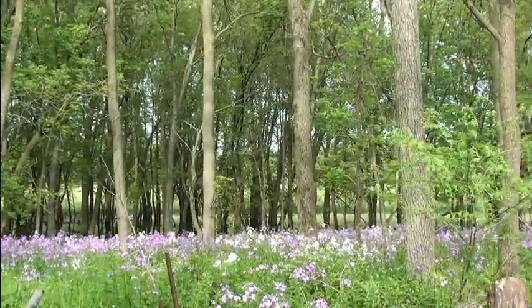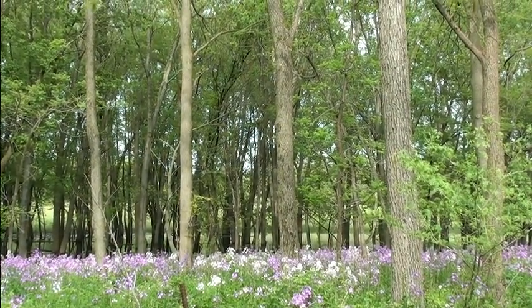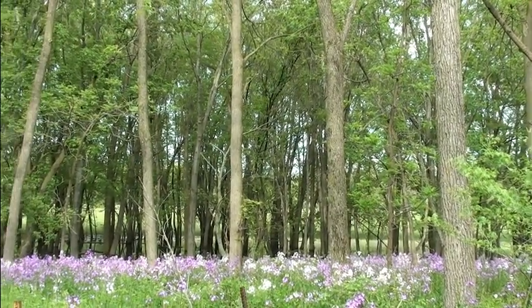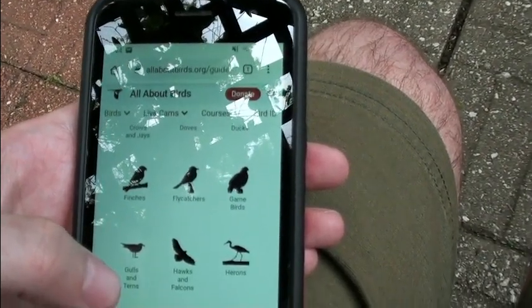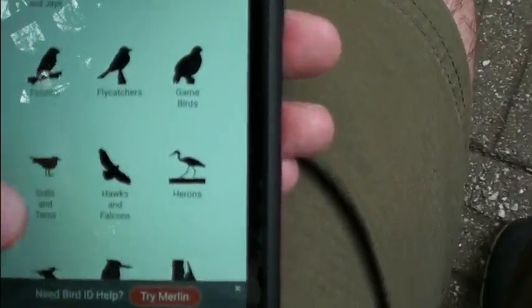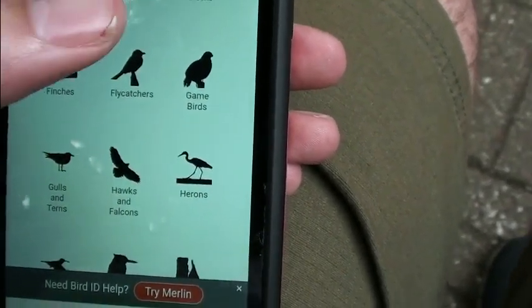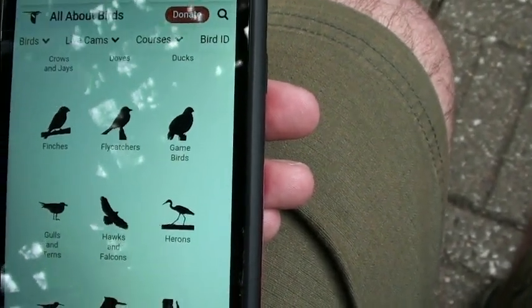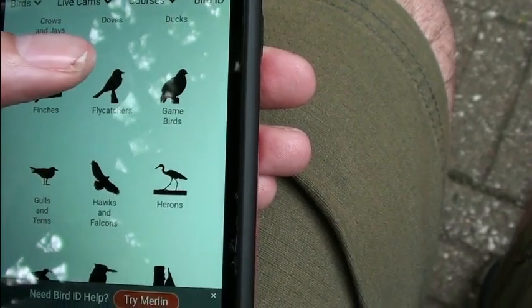So I'm still trying to track down a bird just by their sound. So I'm going to record it. So there was a bird today that I heard, but I couldn't see what it was. So I had to browse through each of the different categories, so everywhere from finches to flycatchers. Those are ones that I know that are songbirds, so I went through the list. I eventually came across the flycatcher category.